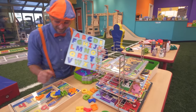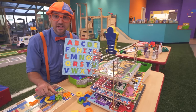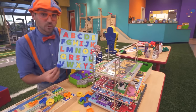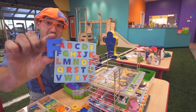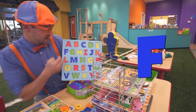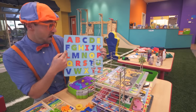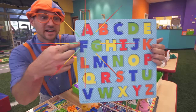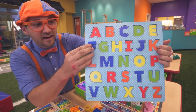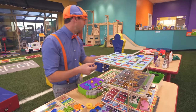Whoa. That's silly. Hey, I have an idea. Let's pick up a letter. And then, let's find out where it goes. What letter is this? Yeah, the letter F. A, B, C, D, E, F. E, F. Yeah, F. Right there. Good job. Whoa, that's so much fun.